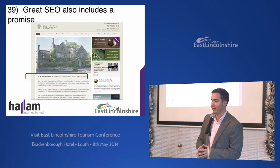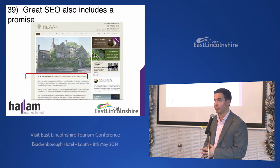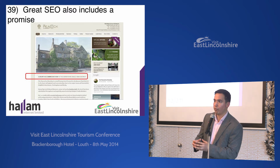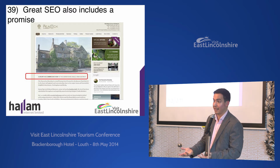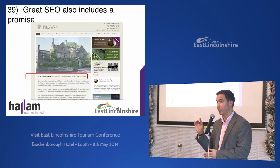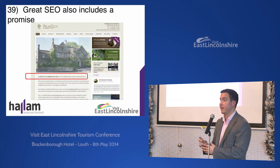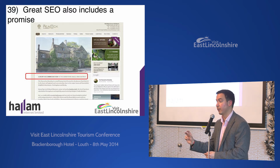So great SEO also includes a promise. We briefly mentioned what SEO was. It's the process of getting you up higher in the search engine rankings. You want to consider what phrase people are searching for when they're looking for you. If you're a B&B in Skegness, B&Bs in Skegness, but you want to be defined and targeted about what you want to be found for in the search engines. You then want to use that word, that phrase, on your site in the content of it.